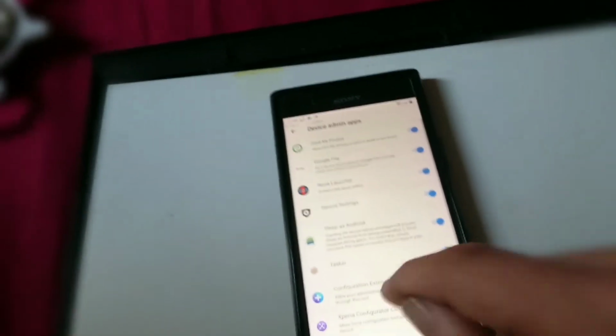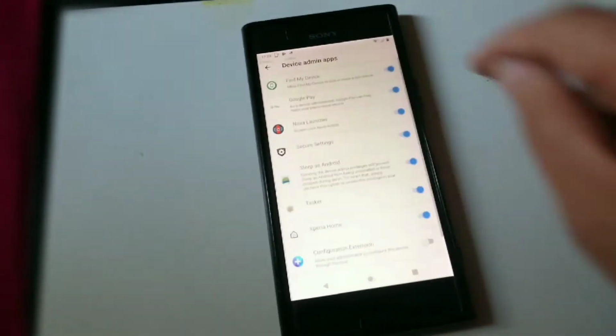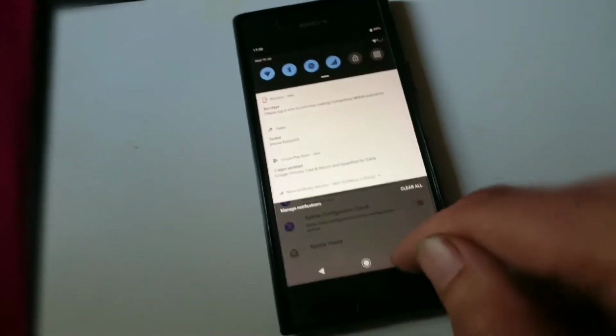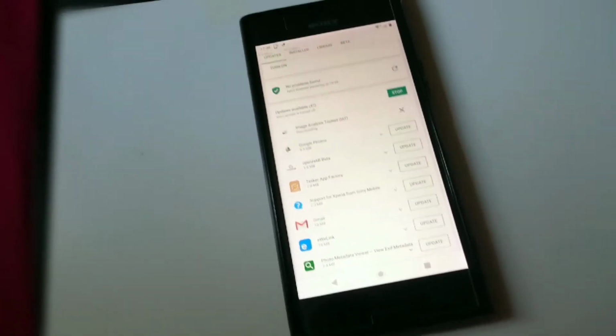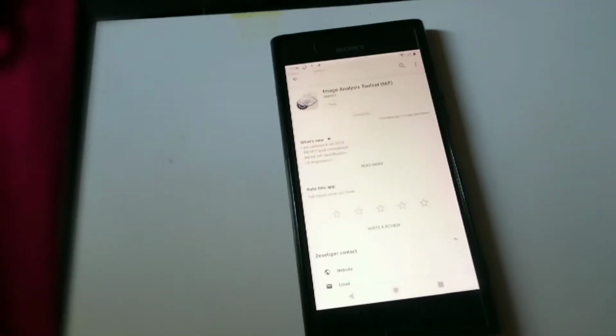Now what about this? Oh no, Xperia Home's actually come out of device administrator. Now if I enable it again, and then I go to disable it, oh look at that, it's straight out. Oh, and did I just see, yeah, Google Chrome's just downloaded as well. Isn't that interesting? I tell you what, let's update the old image analysis toolset. Oh, look at that, an instant installation.